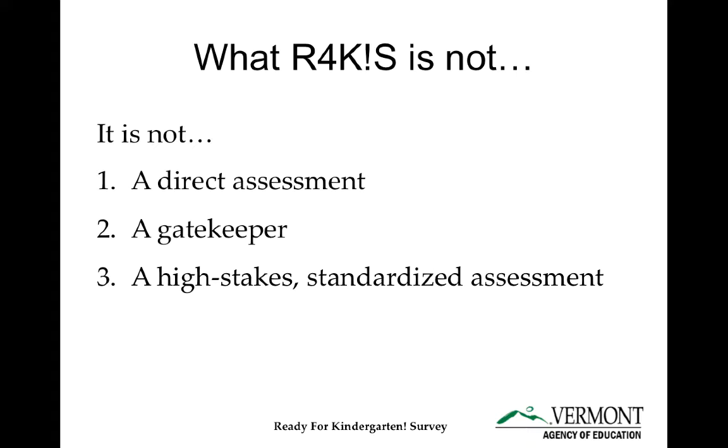Please note that data from this past year's Ready for Kindergarten survey should not be used to make comparisons to data from previous years. Apparent differences in results may be attributed to new methods used in determining and defining school readiness, not to changes in the population of kindergarten students. Any comparisons made are considered invalid.